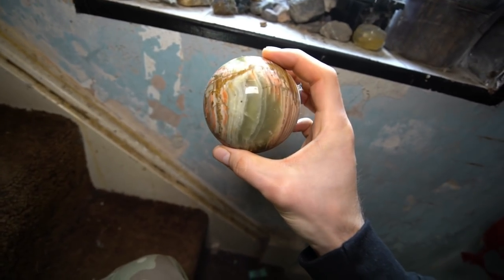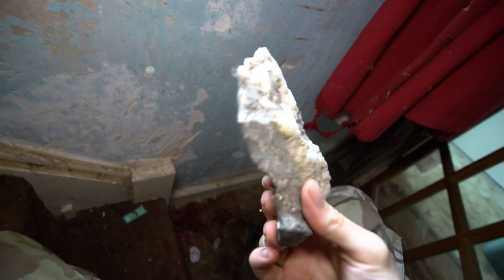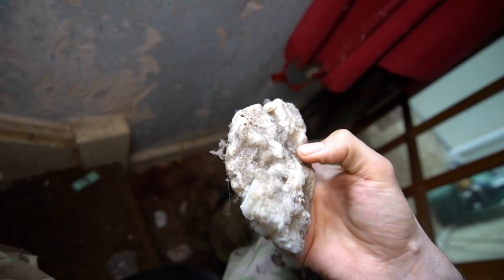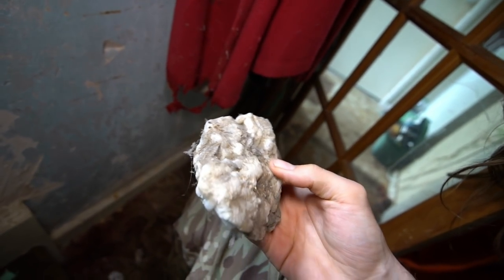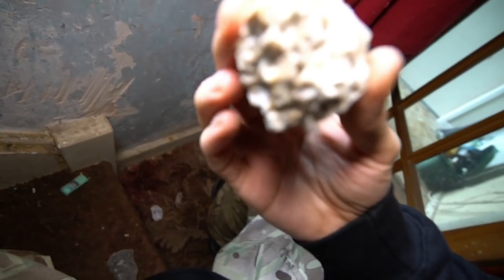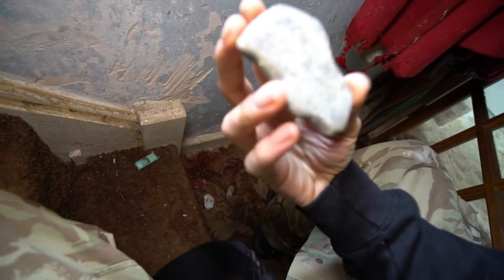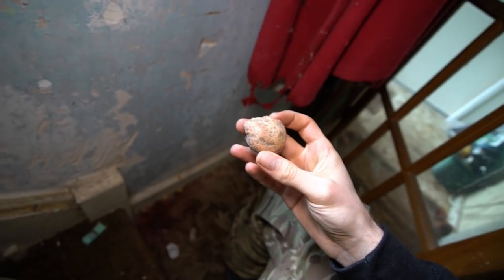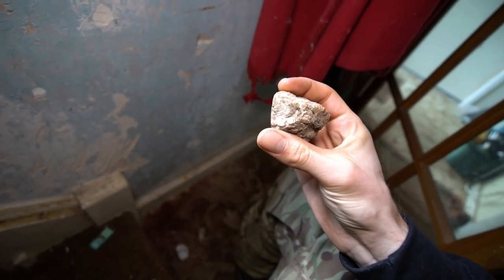Just look down and someone's been knocking stuff off and there's an onyx sphere. Beautiful, we've got a few of those at home. It's a local quartz. You can see the points there. Can you see that? Some calcite. Maybe he was out collecting all this himself, haven't we? Maybe, yeah. It looks like he thought that was going to be a quartz geode. But it's not.